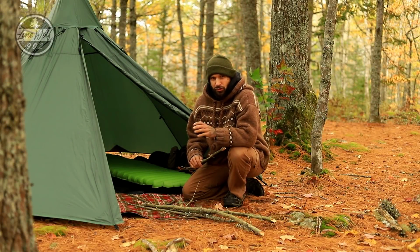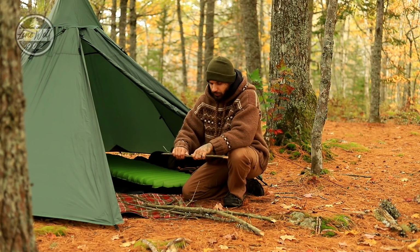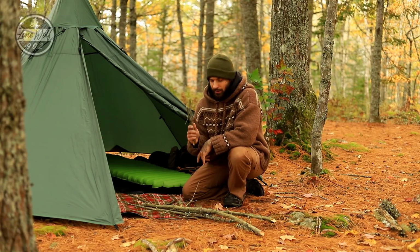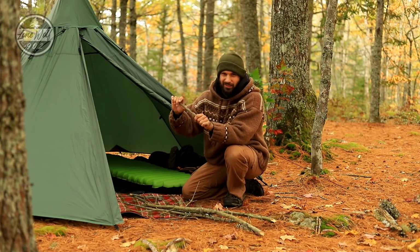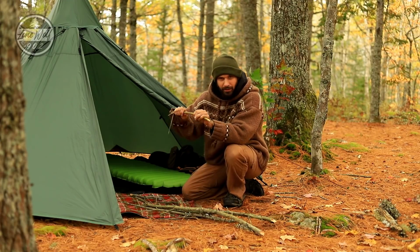Alright, so while that meat's cooking away over top of the fire, I might as well get some of these sticks prepped up for the wood stove. This stuff is absolutely crazy dry. These are the lower limbs on pine trees and spruce trees. Listen to the snap. Like, they are just absolutely bone dry.